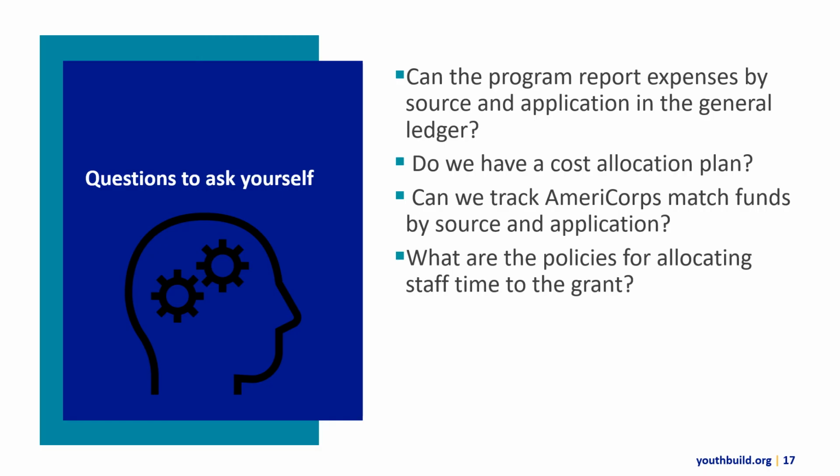So if you are completely new to the AmeriCorps grant, or if you're new to managing a federal award, you'll want to ask yourself the following key questions of your program. Can the program report expenses by source and application in the general ledger? Do we have a cost allocation plan? Can we track AmeriCorps match funds by source and application? And what are the policies for allocating staff time to the grant?